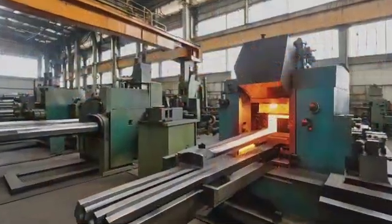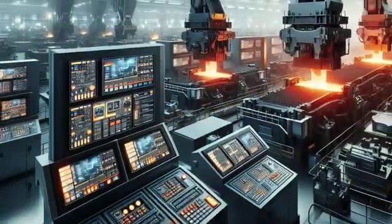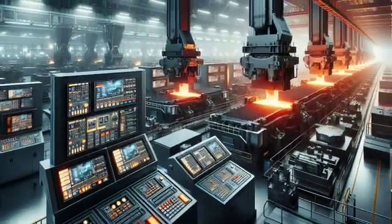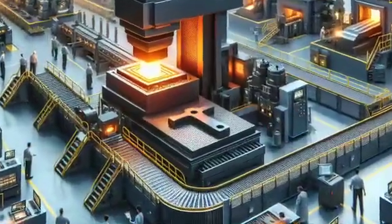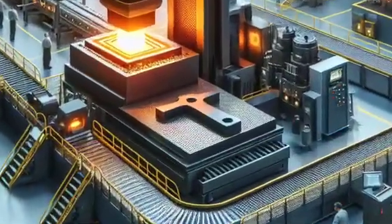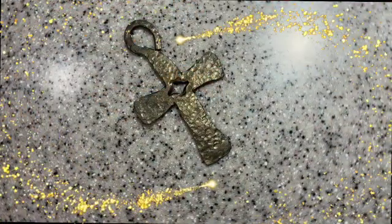The Industrial Revolution and World War II had a great impact on the forging industry and its techniques. It paved the way for advanced forging equipment and techniques. A modern industrial forging process is operated by computer-controlled hydraulic and air hammers.